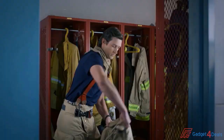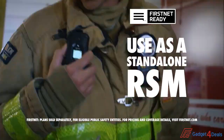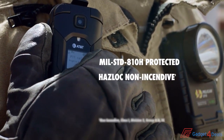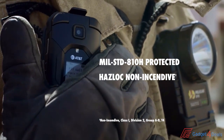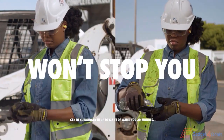quad-core processor. Plus, for those on the front lines, DuraXE Epic is FirstNet ready to ensure clear communication when it's needed most. And of course, the ultra-rugged DuraXE Epic has a reinforced design that's protected against water, shocks, drops, and temperature extremes. So even the accidental drop or unexpected dunk won't stop you from the task at hand.